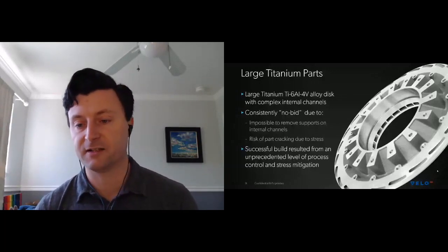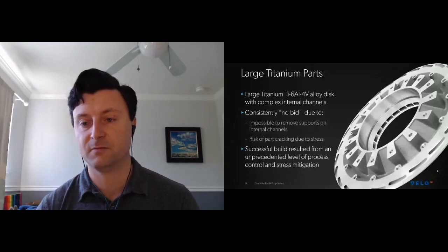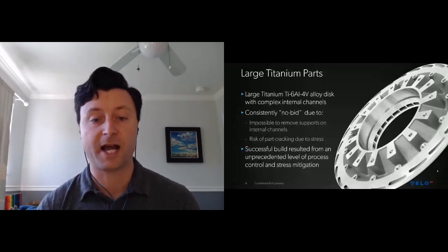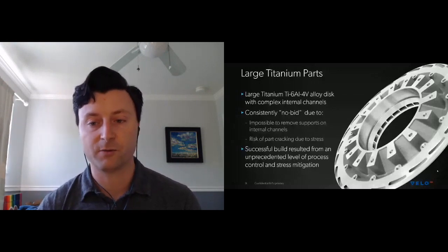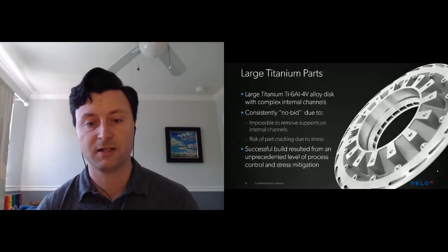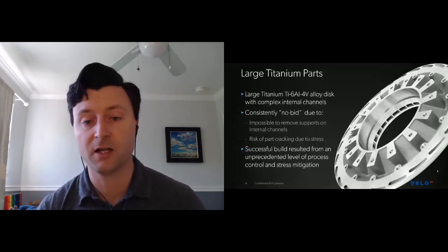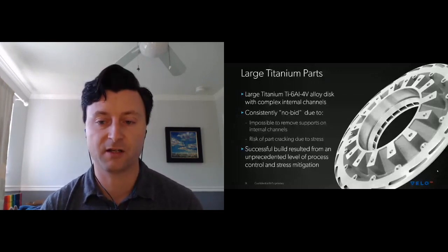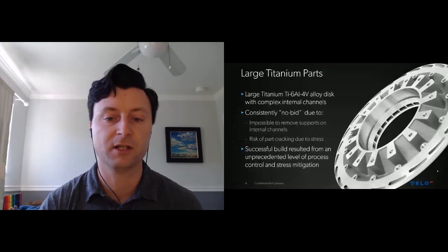Velo 3D has actually developed a way to print titanium in our laser powder bed system such that we don't get cracking. We're able to reduce the cracking probability to the level that you can print a part like this without concerns. This part was printed successfully the first time, and this is a picture of the machined part at the end of the day from that first print.